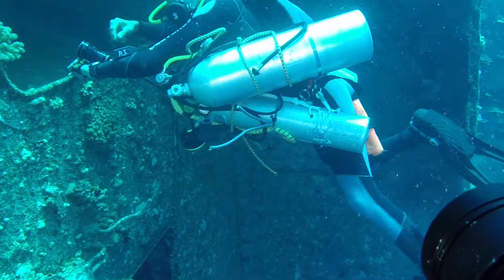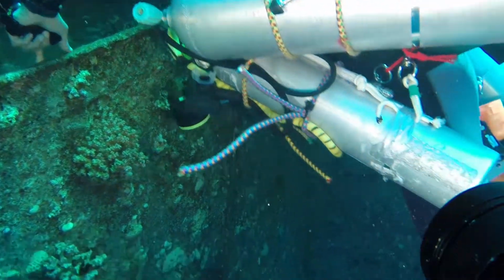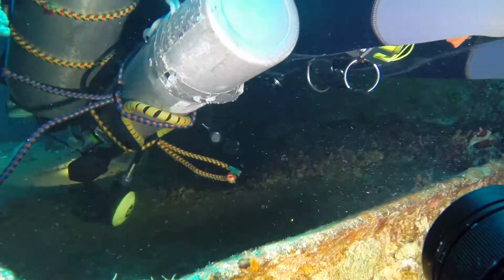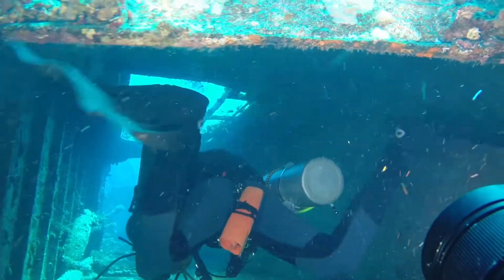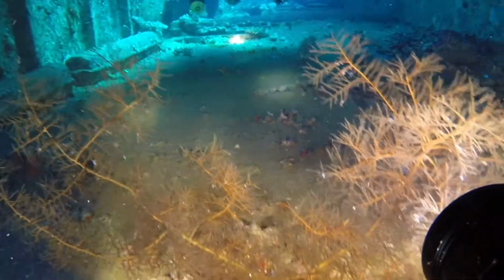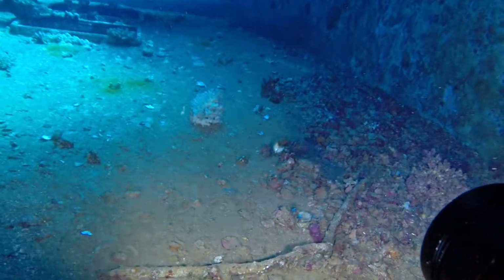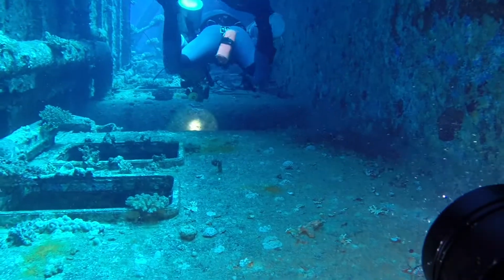Here we are, just about to enter one of the gangways that would have run down the side of the ship, and along these gangways there's a few little corals that have grown, and as you will see later, some anemone fish. It's quite hard to get your bearings because obviously it's on its side, but you would be able to walk along these obviously. But it'll take you a little while to figure out what exactly is going on. As you can see up on the left there were lights to light the gangways during the night.